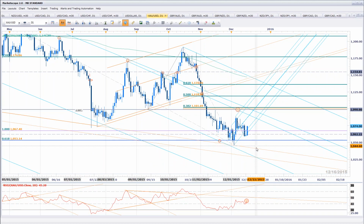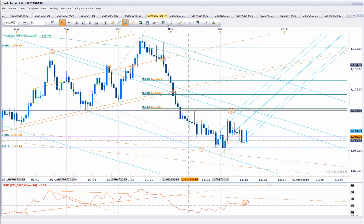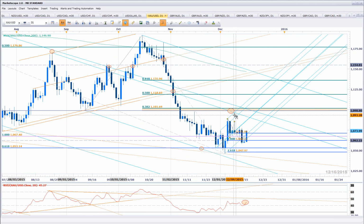This looks like screaming near-term correction. I could be completely wrong, guys. I don't know. I haven't been intraday trading gold, but okay, we overshot 100% extension here on the decline.